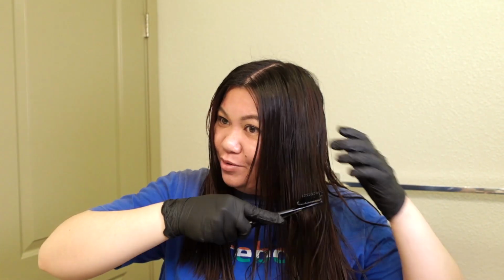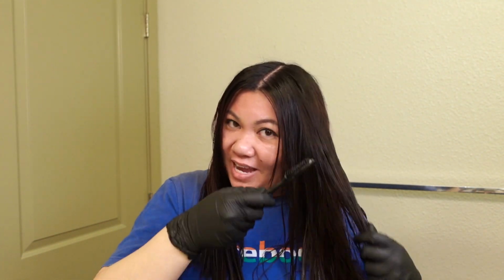I have put the hair dye all throughout the previously dyed portions of my hair. It's kind of hurting me to comb through the hair that I've dyed. What I'm supposed to do now is wait for 20 minutes and then come back and do the roots. Okay guys, so it has been 20 minutes.